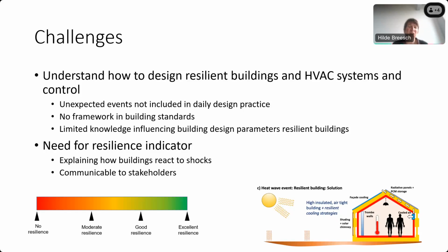And also, there is not so much knowledge about which building design parameters influence the resilience of buildings. We know, of course, a lot about overheating, so we think it will be the same, but is it? We are not sure about this. And there is a need for a resilience indicator that can explain how buildings react to shocks, but also that you can communicate with stakeholders. Like, for example, you see on the bottom a scale from green to red.